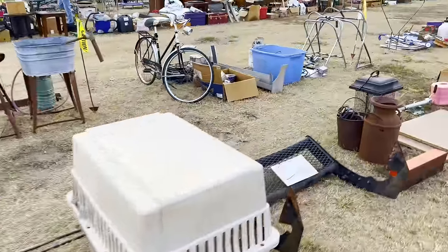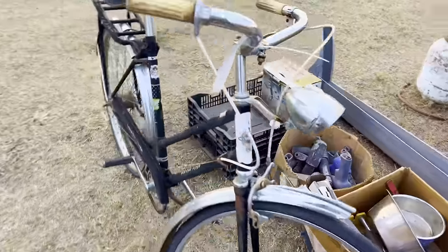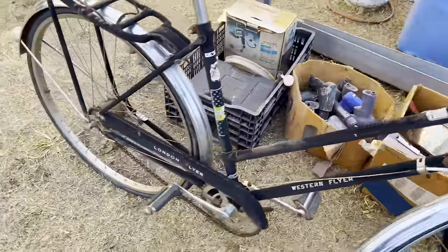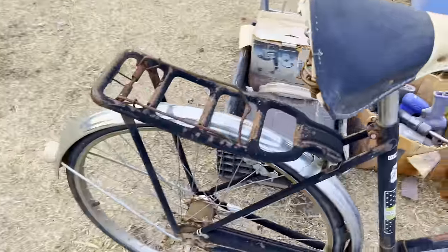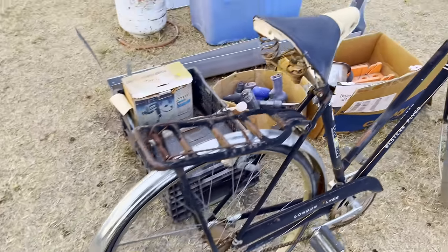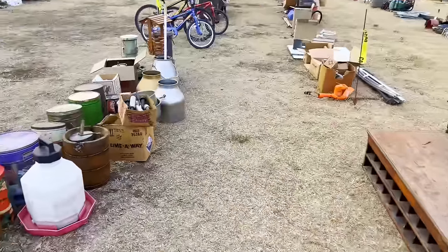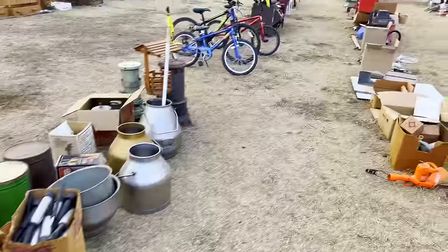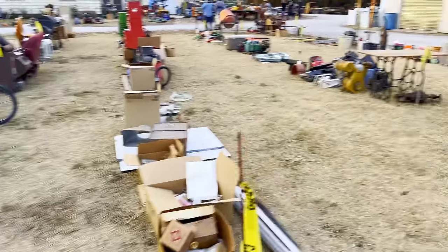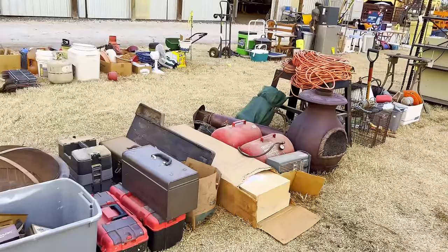There's a bicycle. Looks like a Raleigh. A Western Flyer. I don't have my glasses on and it's kind of dark. It's a London Flyer. It's got a neat rack on the back of it, but probably a 3-speed hub that's worth a couple bucks, but that's probably about it. Yeah, let's think. There's license plates, those cans, a few car parts in that trailer, the steps, maybe that bicycle. That's all I've really seen so far.